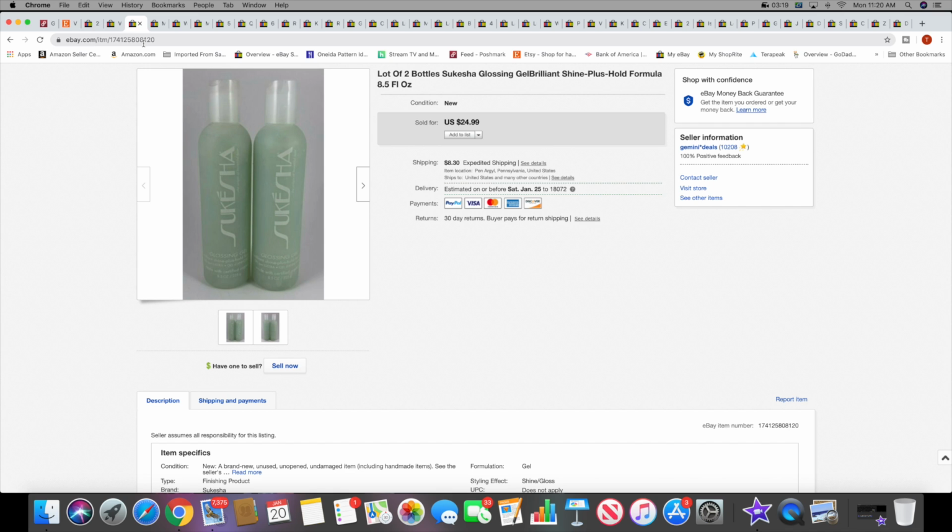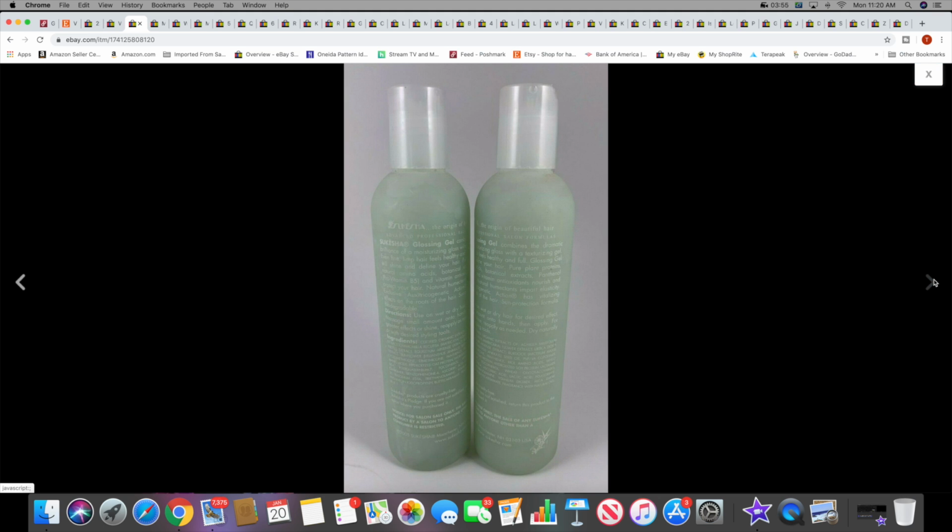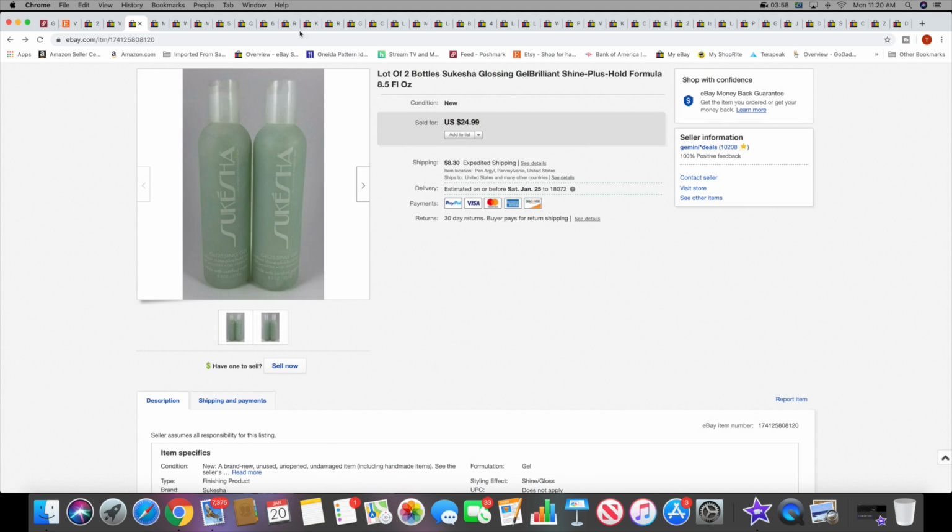Okay, next I sold 2 bottles of this Sukesha glossing gel. I picked these up at a rummage sale at the beginning of December. I actually sold some other product from this brand, I think a spray gel or spray conditioner. I purchased a whole bunch of this that day, and this is actually the second sale I've had this week. I lotted them together by type. So yeah, I'm glad this stuff is selling now. These sold for $24.99 plus shipping.